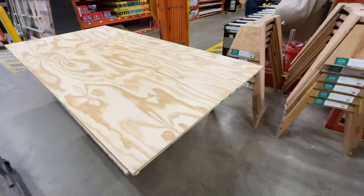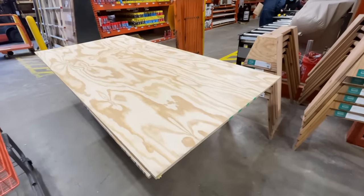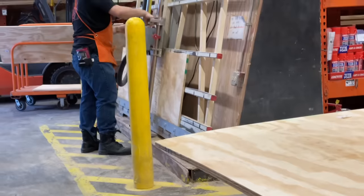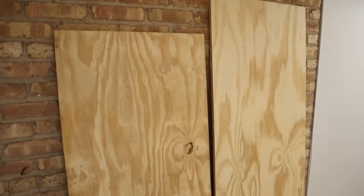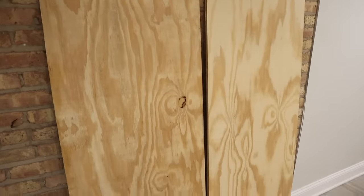So we're home from the hardware store and everything is nicely cut out. I grabbed 3/4 inch plywood just so that it would be nice and substantial. So I got that all cut out. I thought that I would need 2 pieces of plywood, but I ended up only needing 1. So the total for all of this wood was $48, which I think is pretty good for the whole closet.